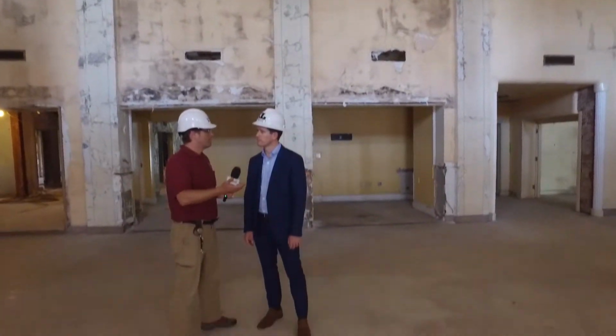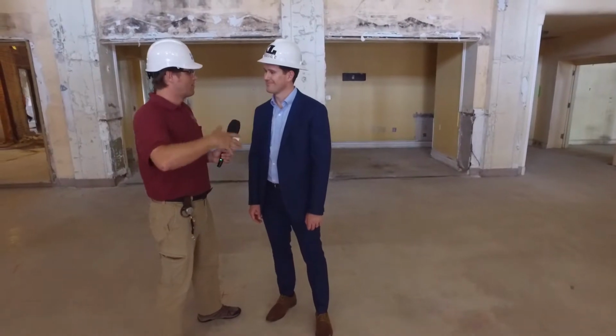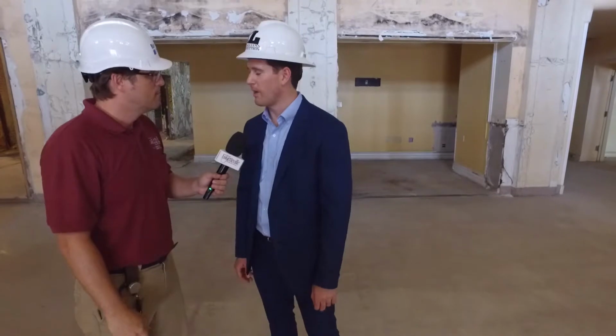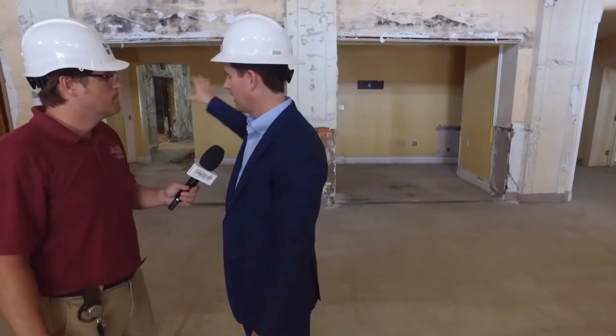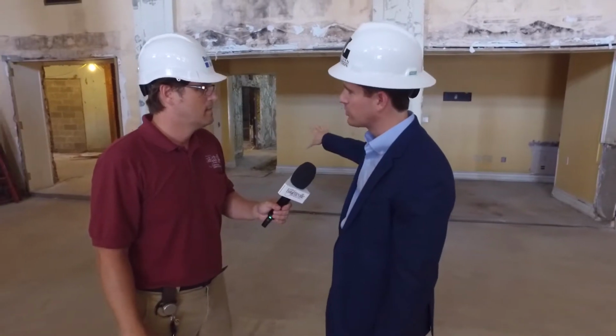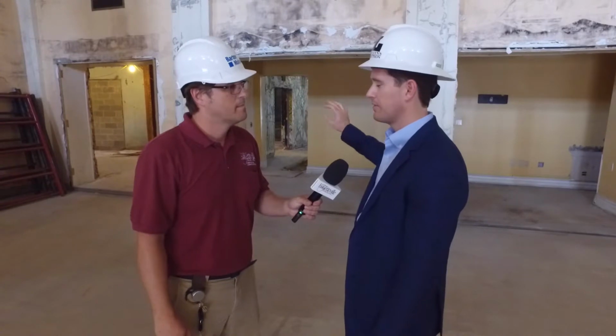Excellent. I think one of my favorite parts about being here in the Prince Charles is this old chandelier, it's beautiful. A lot of demo work is going on. What's going to be going on here behind us? Absolutely. So behind us, we'll have some more retail spaces, and the more central core of the building, behind the wall you see here, that's where our tenant fitness room will go. We'll have some storage units in there for our apartments, a trash room, back of house, etc.